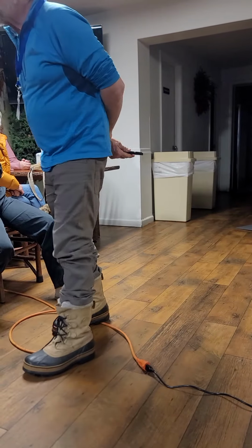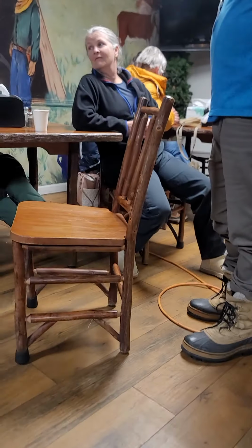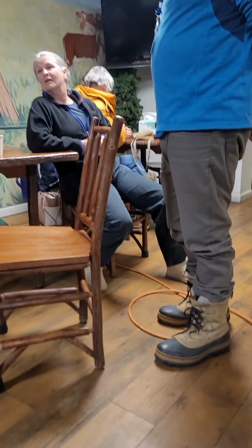I have an earthquake alert on my phone for over 3. Yep. And there's a lot around Stanley Island over 3. And I mean, they're low.